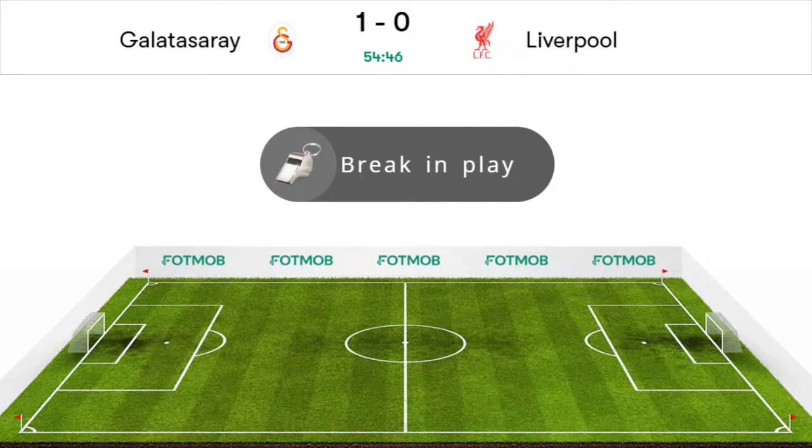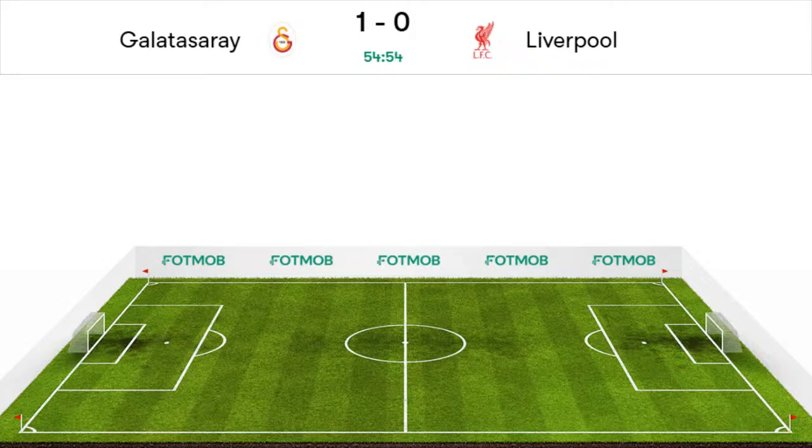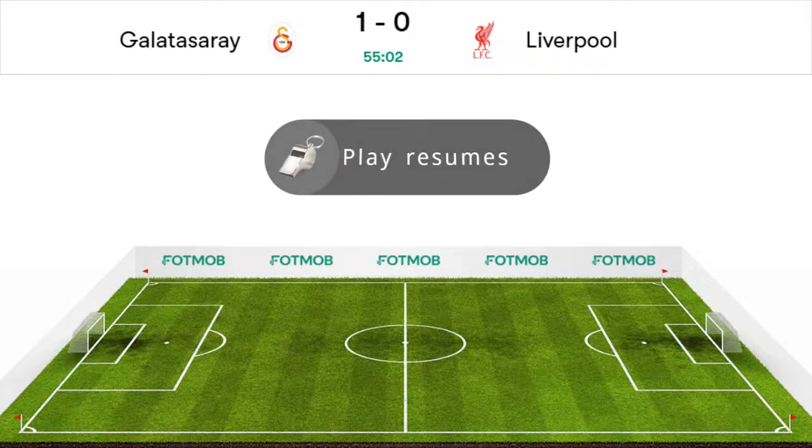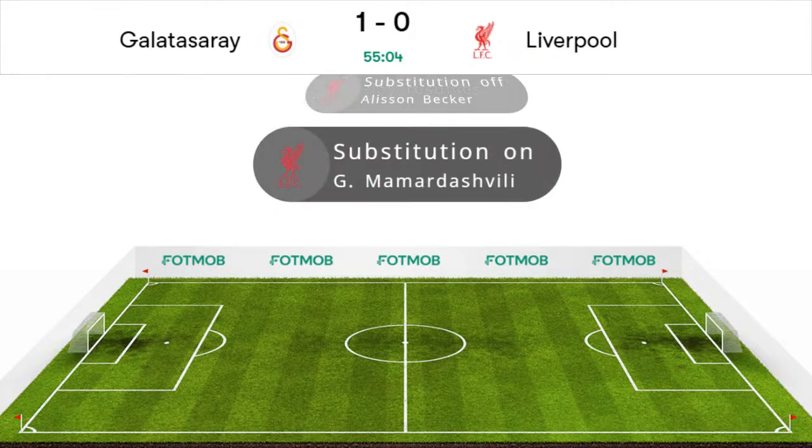And speaking of deep concern, Bodo Glimt have taken the lead. So Tottenham 1-0 down. And Liverpool have sent the goalkeeper out. I was going to say to warm up, but he's literally just putting his gloves on. And Alisson is walking off. I think Alisson's game is over here.